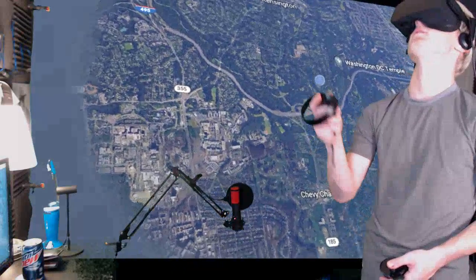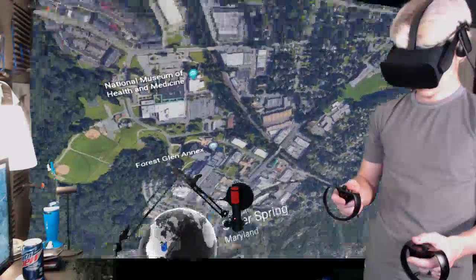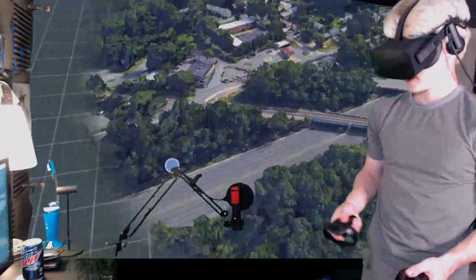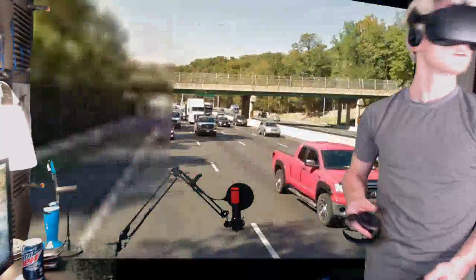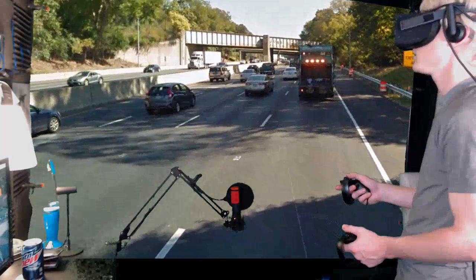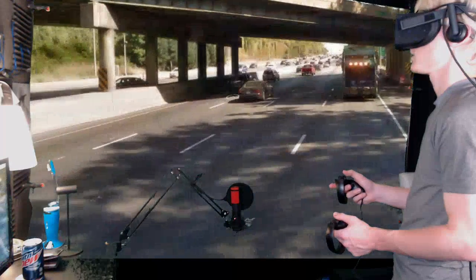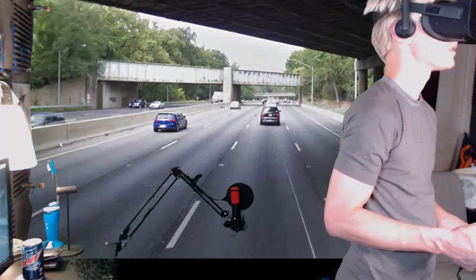Where is the freeway? There's the freeway, and there is my... We're gonna tilt the earth down. That's what I want to see. I miss this part of DC. Show me the freeway. There we go, Capitol Beltway. Can I go southbound? Or the northbound? There we go. Show me what I want to see.